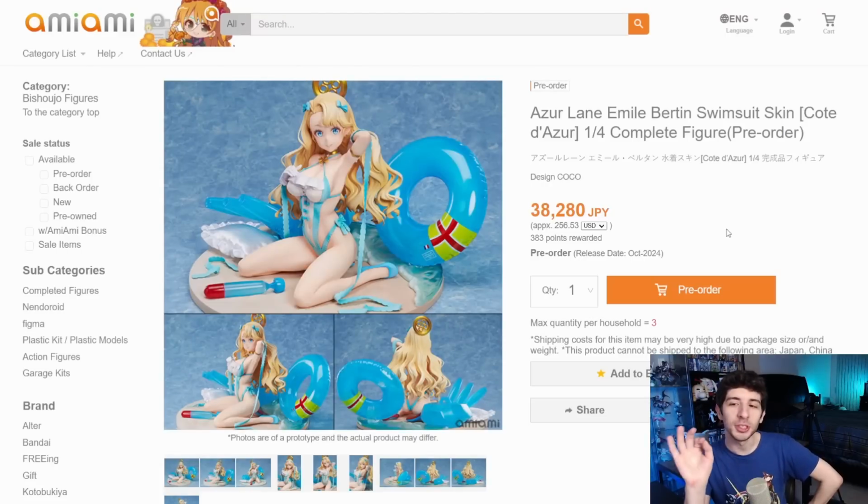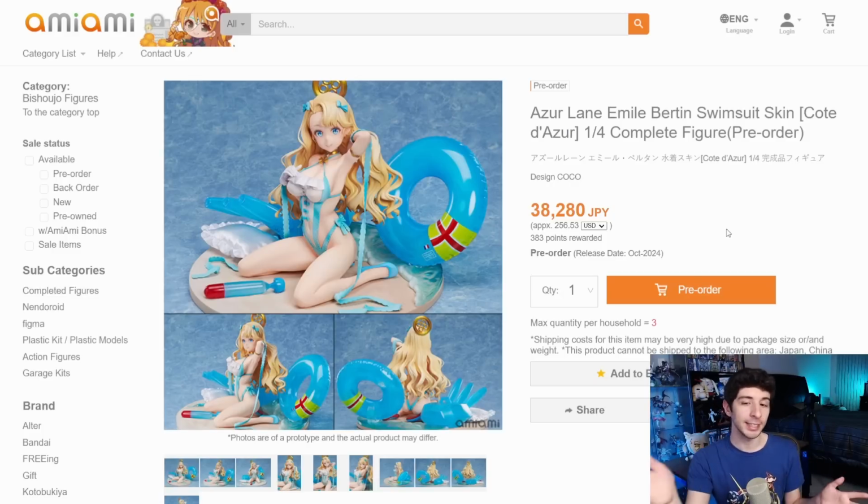All right, we're almost done, but next up we have the Azur Lane Emile Bertin swimsuit skin, a 1/4 scale figure from Design Coco for 38,280 yen. This is the exact same price as any typical bunny figure, yet there's so much more going on. And also the prototype just looks better. Now I don't know, right? I have no idea if this will turn out good. We kind of know the standard quality for a Freeing figure, but I don't know if Design Coco has made many 1/4 scales. But this looks amazing. I really like this one.